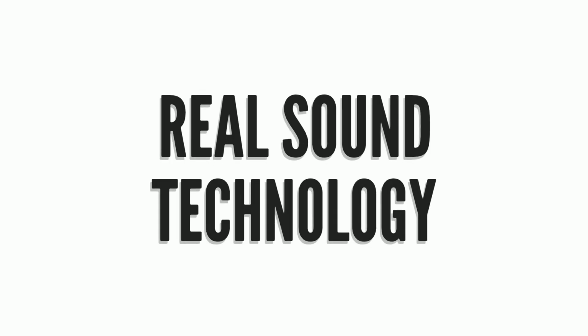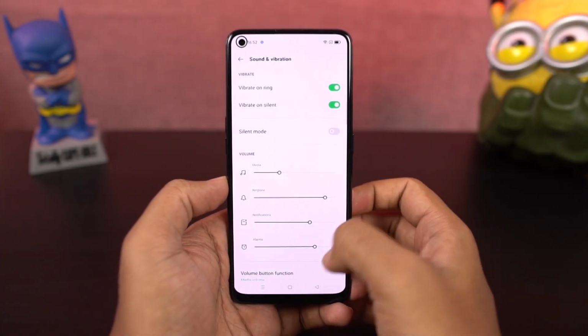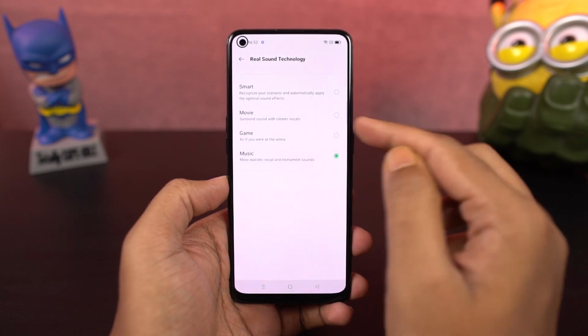Next, it has something called real sound technology. Now, if you want to improve the audio experience on the headset, just enable real sound technology from the sound settings, and you will definitely see a noticeable difference.